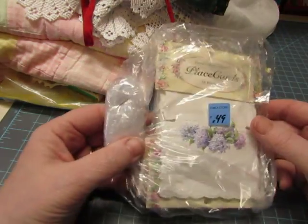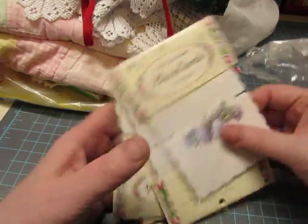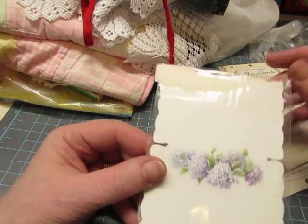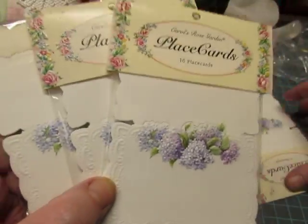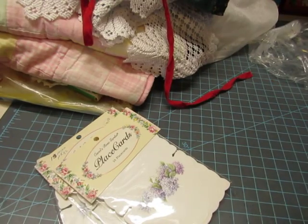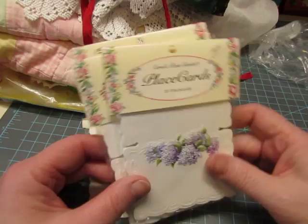This was a pack of place cards for 49 cents. And there are 4 packs. There's 10 cards in each pack. But aren't they pretty? Pretty lilacs. So these will be very nice as journaling cards in pockets and tuck spots. And not a bad price.